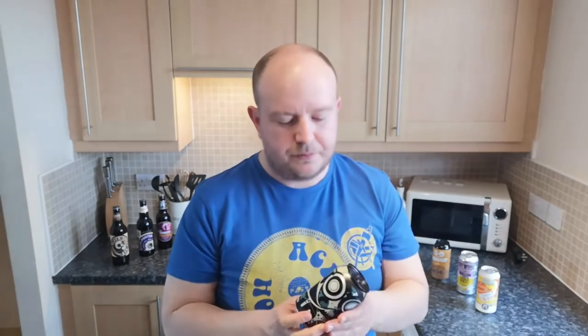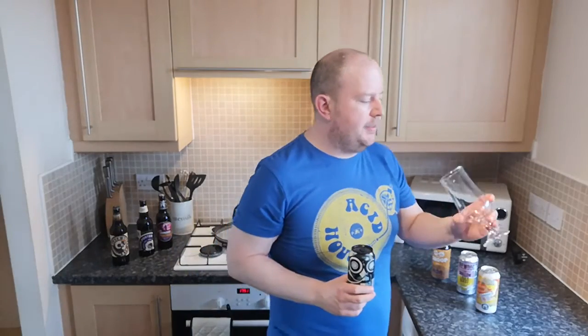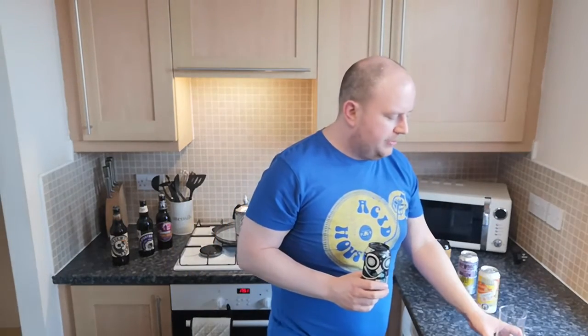The strength of it is 3.9% ABV. So it's not going to kick your backside if you have a few of these. It's more your best bitter sort of strength, 3.9%. But it does state it is a session IPA, and so it is, so very sessionable at this strength. Right, so let's get it out into the glass and get the appearance on it. I've got my little crafty sort of beer glass on.